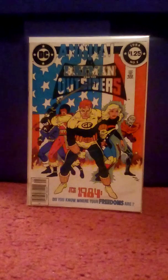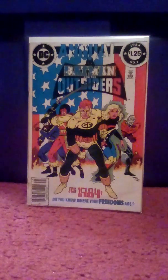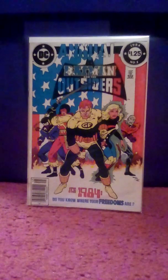Picked up Batman and the Outsiders, annual number 1. I'm a big Batman fan, but for whatever reason, I never picked any of these issues up. Saw this one in the dollar box and thought I'd give it a try.